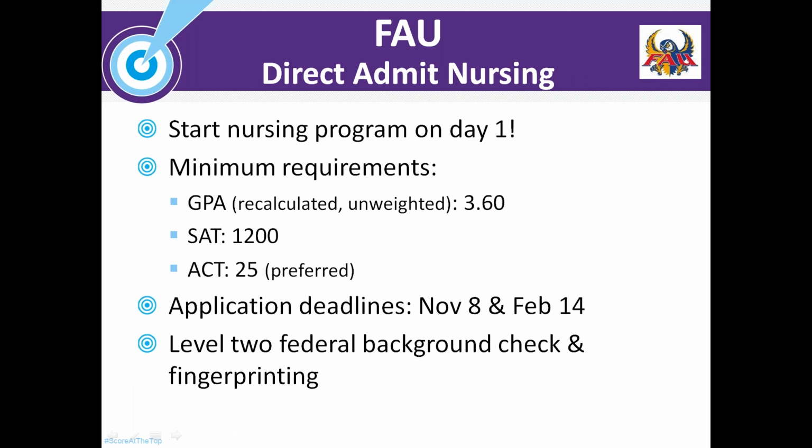FAU also has what's called a direct admit nursing program, which is also highly competitive. If you look at the numbers of what it takes as a minimum requirement to get in, these numbers are relatively higher than the normal FAU numbers. Nursing programs have become increasingly difficult to get into. And they also have completely different deadlines when it comes to FAU.